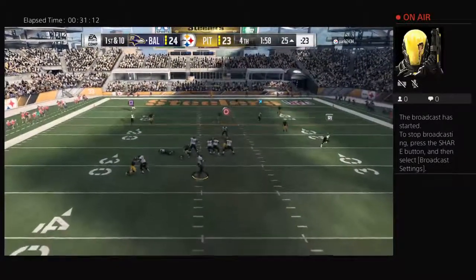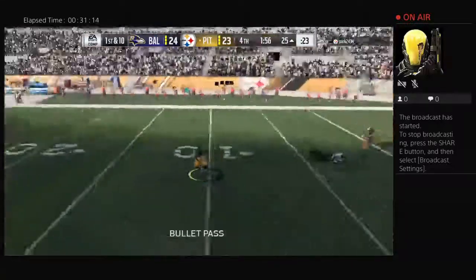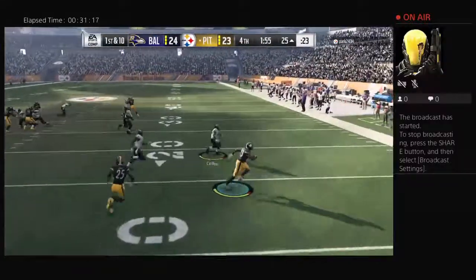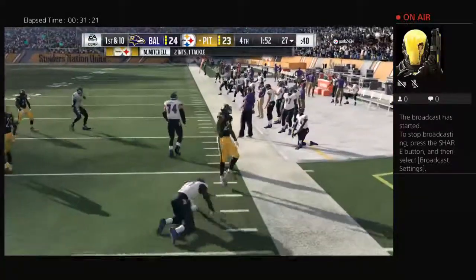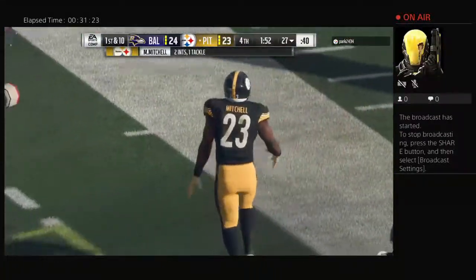First and 10 here for Flacco. And look at this. They get the turnover they needed. It's intercepted. Picked off by Mike Mitchell. And he's able to get it back to right around the 27.